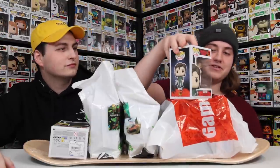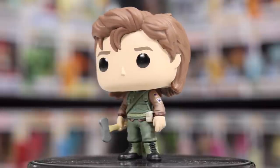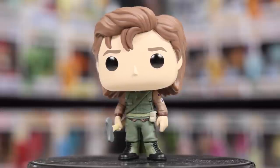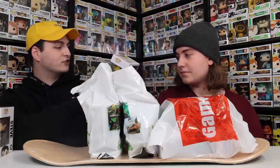So to start off, we have Steve from season 4 of Stranger Things. I believe this outfit is from when they go into the Upside Down. Yeah, it looks like the end of the season. And he has the axe in his hand, so that's pretty neat. Yeah, I like that one. And then the other one that we've got here, also from Stranger Things season 4, is Argyle with his surfer boy pizza hat as well as his shirt.